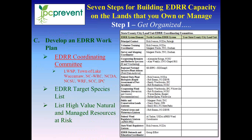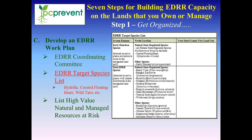In North Carolina, at our state level system, we have an EDR committee. At the local level, we have a local coordinating committee made up of Lake Waccamaw State Park, the town, NCDA, North Carolina State, Southeastern Community College, and our company, Invasive Plant Control. And what we need to do at each of these places in this work plan for the area that you're concerned about, in our case, it's Lake Waccamaw State Park.